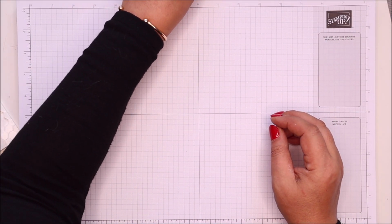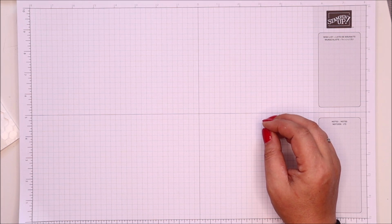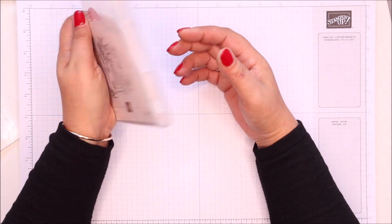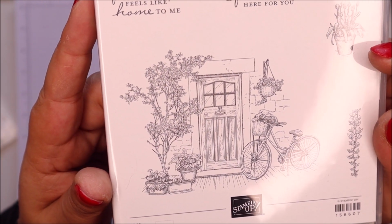So in euros, it's €60. Okay, next one up is a stamp set called Feels Like Home. So this one isn't so much the Christmassy, but it's very nice. It's a red rubber, and there we go. It's focused now. Just lovely. It's a beautiful one for colouring in.